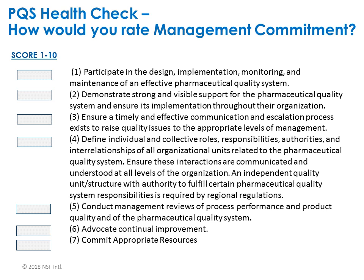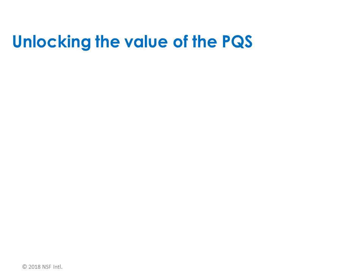And this is hugely complex in many companies that are multi-site, where you have a network of plants. Achieving this level of commitment across the network is not an easy task. And putting this forward to essentially self-assess how a company and a management team is doing is a worthy exercise, and will give you indicators of what you can do to further improve the maturity of your system. So I'd like to roll into the third point to cover on this webinar, and that's specifically around unlocking the value of the PQS.